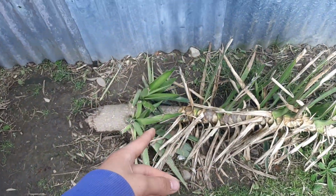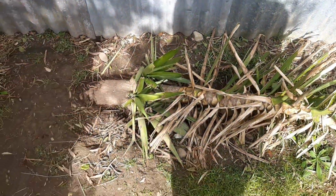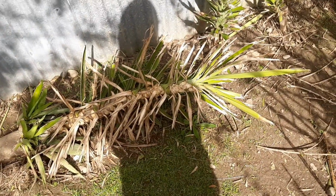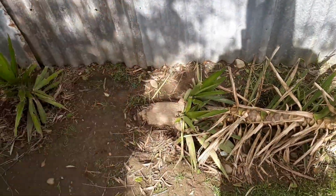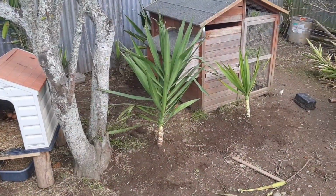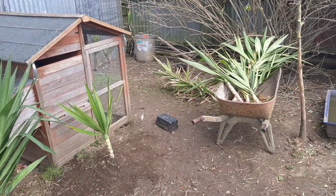But I could also just chop it here because it looks like some little pups are starting to grow up from the base there, so I think I'll just chop that right there, chuck that in the garden bed, and then let those grow up. But yeah, got a lot more to plant down here, and also in and amongst all of this. So I have planted 4 yuccas. I've still got 5 more to plant in the wheelbarrow there.